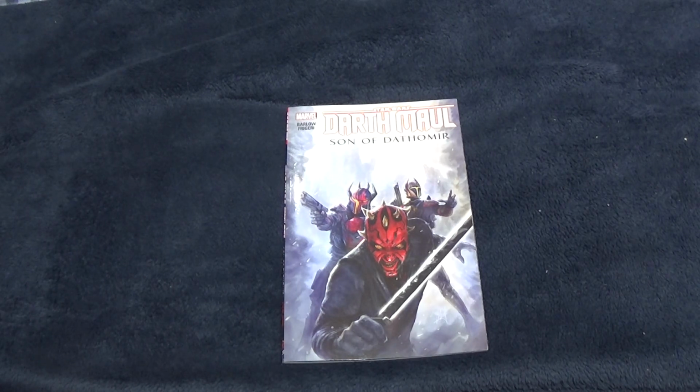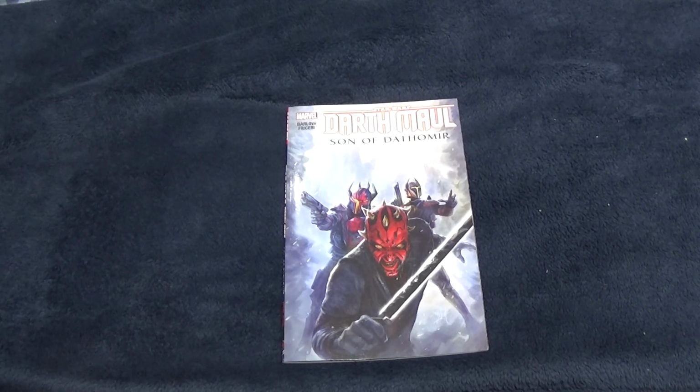In today's Star Wars review we're going to be taking a look at another Star Wars comic, and it's this one. It's the Star Wars Darth Maul, Son of Dathomir. Now this is another comic released by Marvel as part of Darth Maul's story in the Clone Wars and the prequel era. Now the Star Wars comic Darth Maul, Son of Dathomir Part 1 is the first issue of the canon comic miniseries Star Wars Darth Maul, Son of Dathomir.